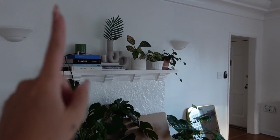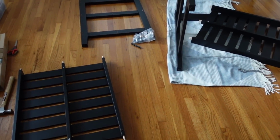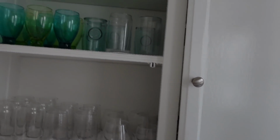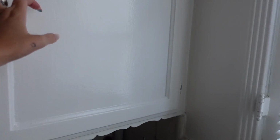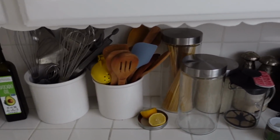We're probably going to mount the TV this weekend. I am in the process of building this kitchen island that is a nightmare. Our kitchen is pretty much fully organized and packed, which we love. We actually have food. It's like people live here. I mean, there's some stuff awry, but for the most part.